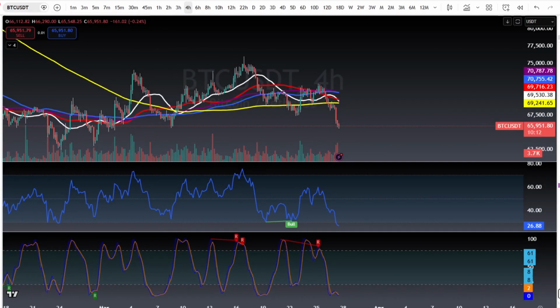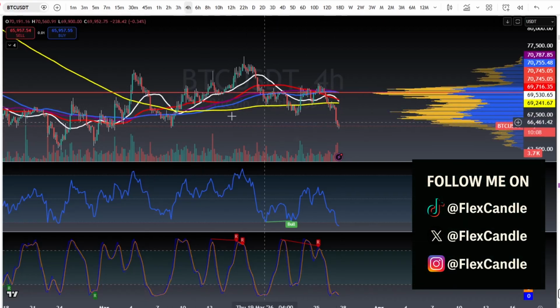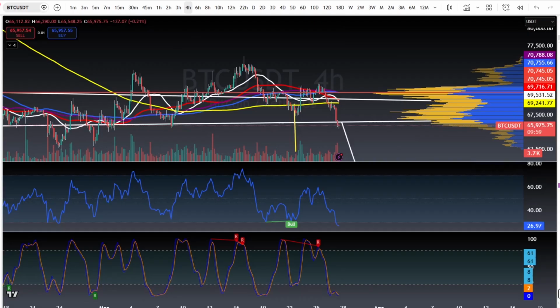Again, this is the 4-hour time frame, so this is going to take a while before it fully starts breaking down. We already started getting some of the measure move, so taking profits now wouldn't be bad, but I do expect us to possibly have more downside if we lose 65K. If we lose 65K, I see it going to 64, 63. If we lose 63, I see 62, and possibly even 60. I feel like we're due to go to 60K at some point.